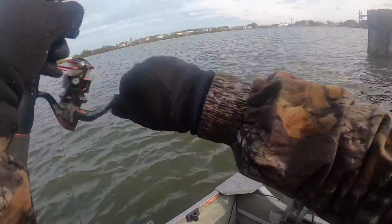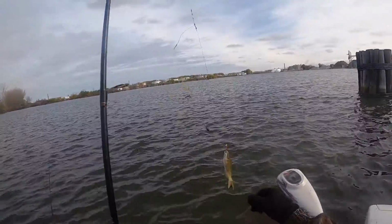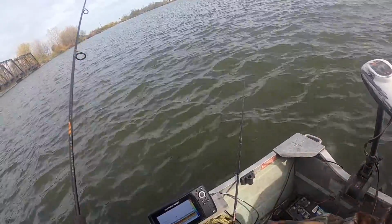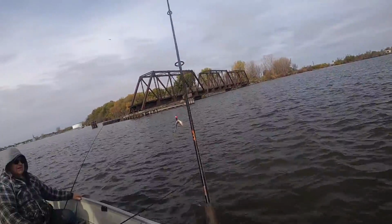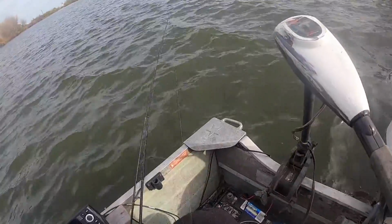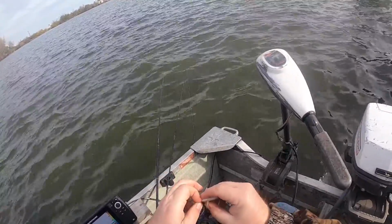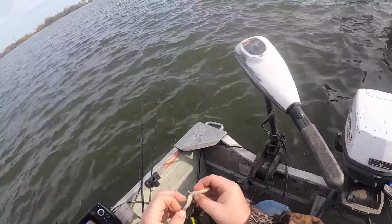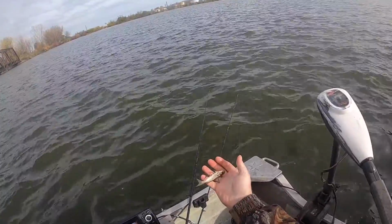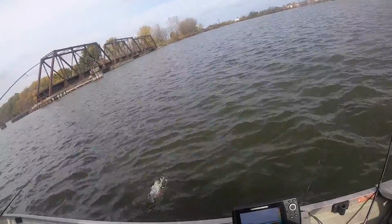Oh, that's not a goby. Nope. Little kitty. So I guess there's a mix of little fish down there. Oh my God. I win. I win. That is by far the smallest catfish. I don't think anybody could win over that one. Wow. Look at that. That's unbelievable. That is tiny. God, what a cute little thing.